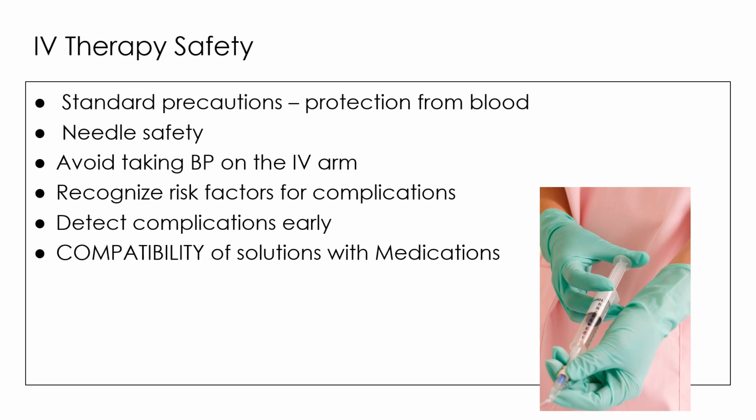Lastly, compatibility of solutions with medications. Incompatible fluids or medications can cause physical or chemical reactions, leading to the formation of precipitates or other undesirable substances within the IV line or patient's bloodstream. Adverse events include toxicity, drug inactivation, as well as microemboli. Bottom line, understand why the patient is receiving IV therapy and monitor appropriately.